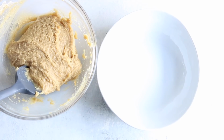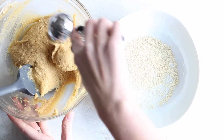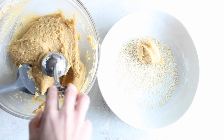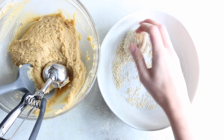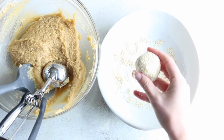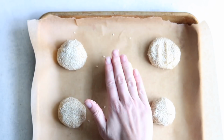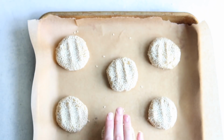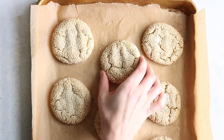So then you want to prep your sesame seed bowl, so just pour some sesame seeds into a nice shallow bowl. I'm using an ice cream scooper for some bigger cookies, and roll a cookie dough ball in the sesame seeds so it gets nice and coated. Then roll it in between your hands so that it's a nice and smooth ball. Place it on a baking sheet lined with parchment paper, and then once you have completed all the balls, gently press it down with your hands and bake them for 10 minutes at 350.